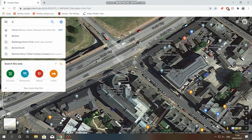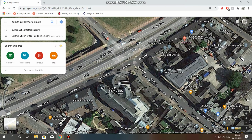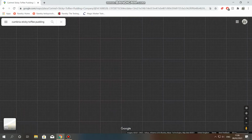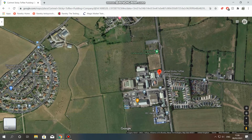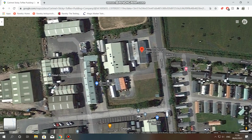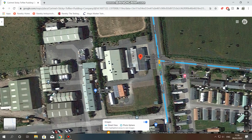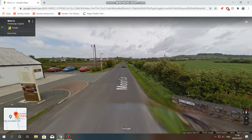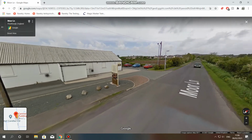This next place, are we staying in Carlisle or are we going somewhere else? Now then, if you do or do not know, allegedly, as far as they can go back in history, the Lake District is where Sticky Toffee Pudding originates, and this is the Cartmel Sticky Toffee Pudding Company, which is where it first started off, apparently. And I'm going to take my partner here one day and spoil him, because he loves sticky toffee pudding.